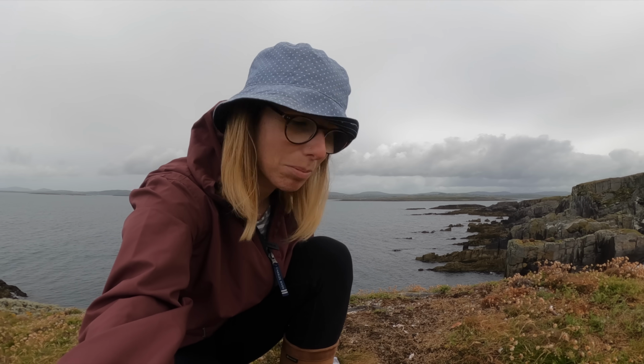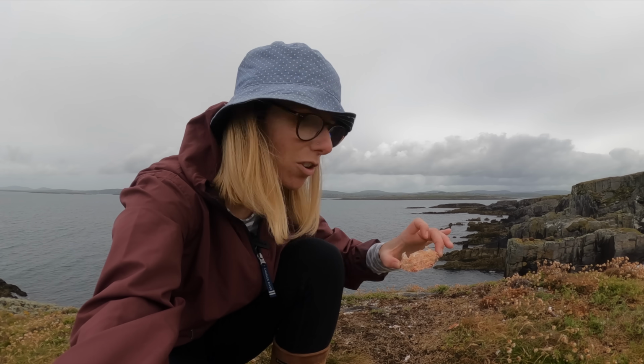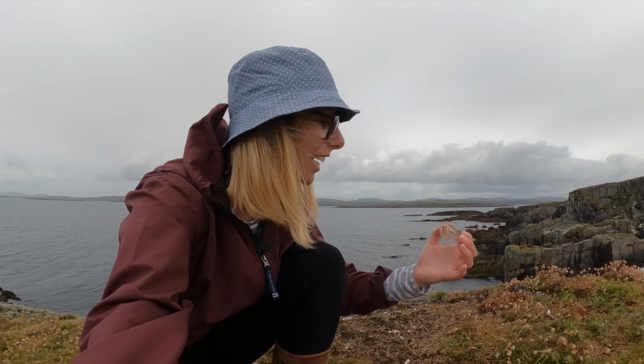Looks like I found the feeding place for all the birds. There's a bunch of crab shells scattered all over here. And I'll tell you, it looks like they've been eating pretty good.